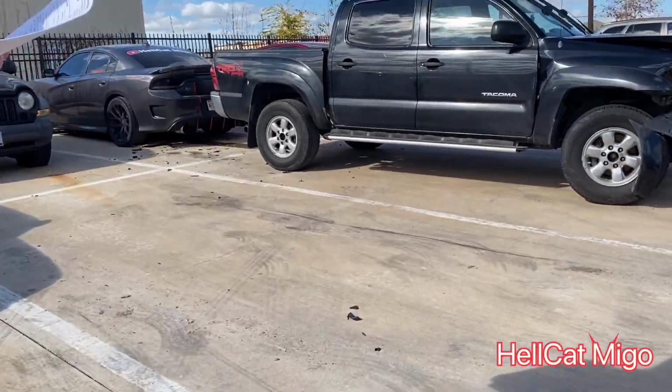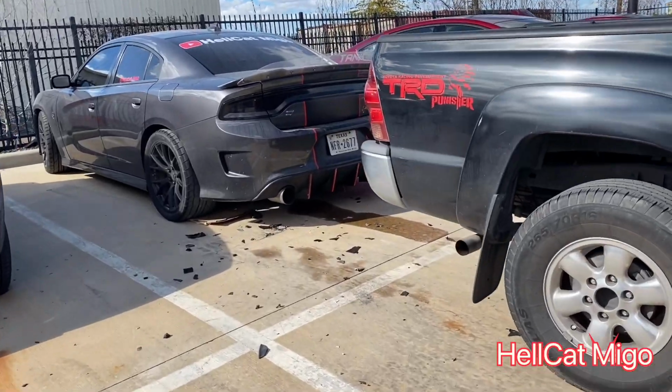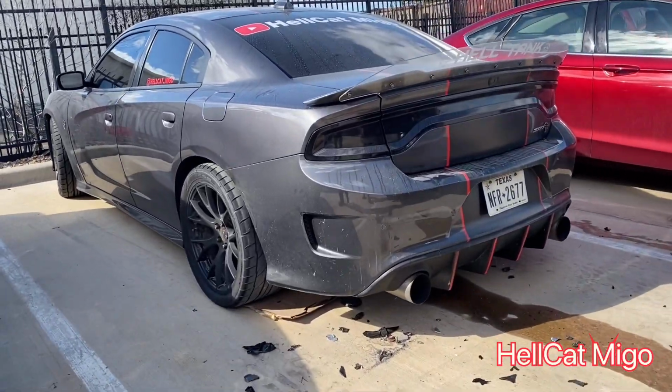I wanted to look at his estimate and everything. Okay. They're replacing the front bumper, of course, the lower grill. First line is in alignment.